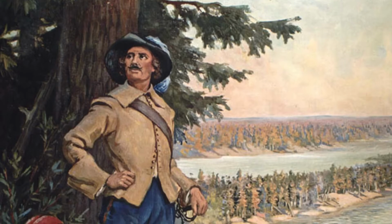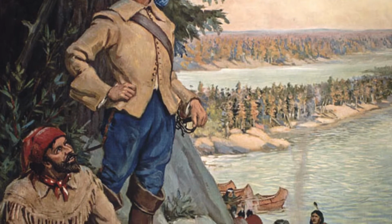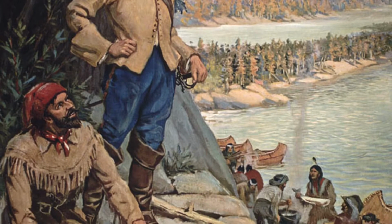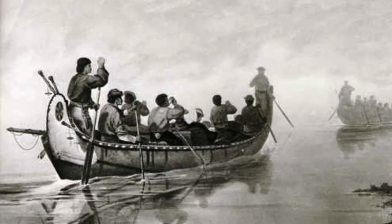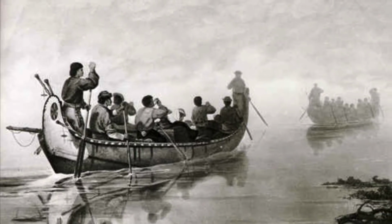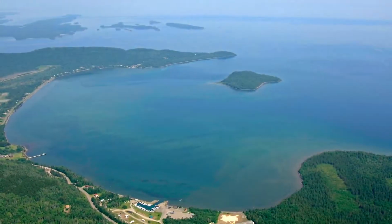But as these fur traders moved further north and west, their depots grew further away from each other. Thus, the cost of transporting goods grew. In 1779, small fur trading partnerships combined together to make the Northwest Company. They chose Grand Portage as their headquarters.